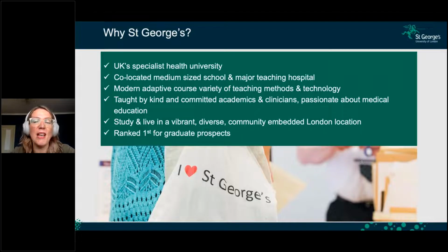Enrolling at St George's will mean living and studying in a lively and vibrant area of South London with amazing food and drink, outside spaces and great transport links to the centre of London. The Complete University Guide consistently ranks us among the top medical schools for graduate prospects, and 80% of our students surveyed were satisfied with the course.